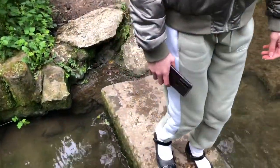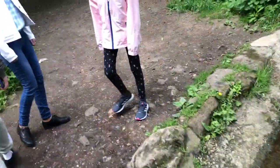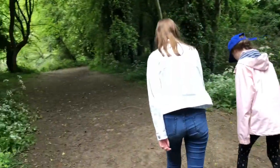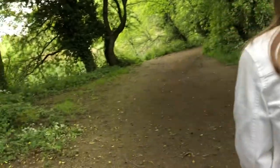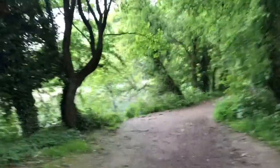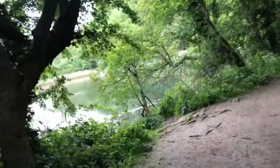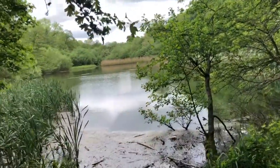What are you doing? I thought we were going that way. We're going to have a little look up here, see what's up here. Let's have a look. Ooh, look, there's this massive lake here. Ducks and everything. Look at that, look. It's got all the ducks and the reed beds and things in there.